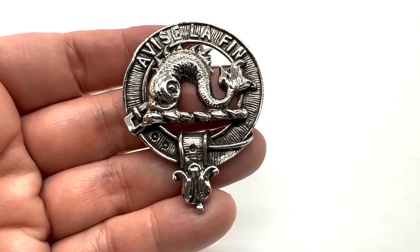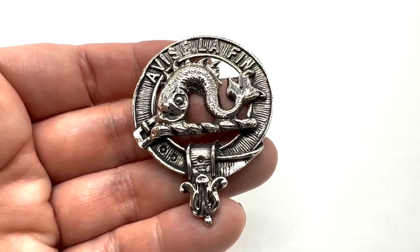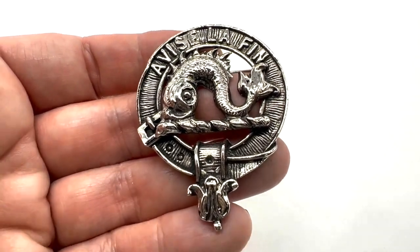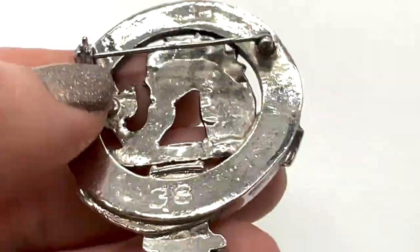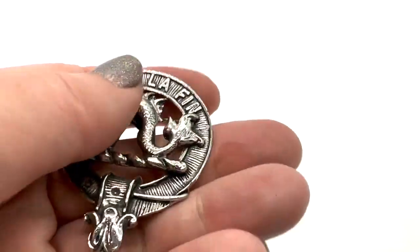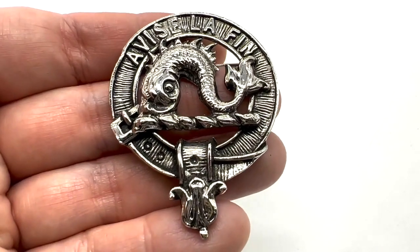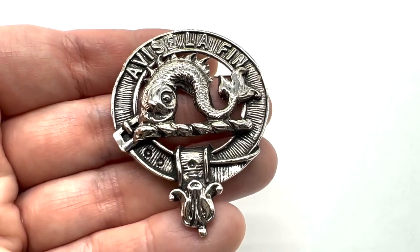And I got this one too. When I used Google's reverse photo search, I found out that this is for the Kennedy clan. This is their symbol or whatever. It says Scotland right there. This one is not real, but I thought it was interesting. I was like, oh, maybe this will sell for something, right? Because I was just sort of filling up a bag of stuff. So this is cool.